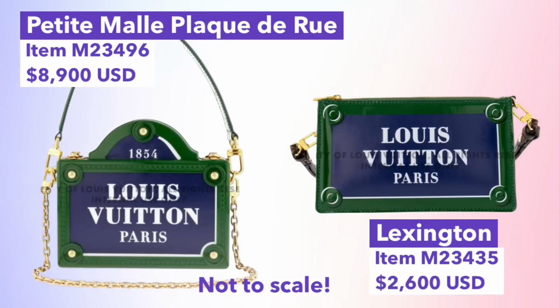And finally, that brings us back to the Plaque de Rue trunk that we saw earlier on the model in look 11. This is priced at $8,900, which is quite expensive, but it is priced accordingly for a Louis Vuitton trunk. If you like that look, but you have a smaller budget, I would recommend going with the Lexington pouch that comes in at only $2,600.